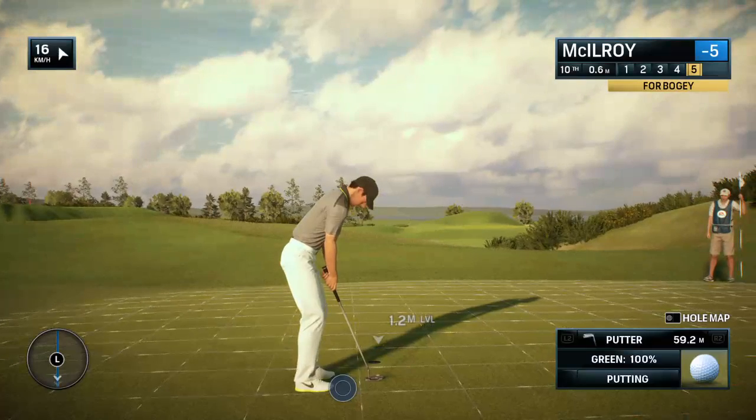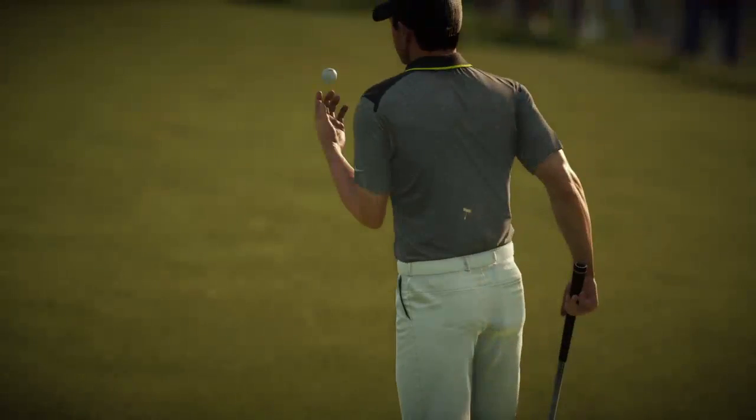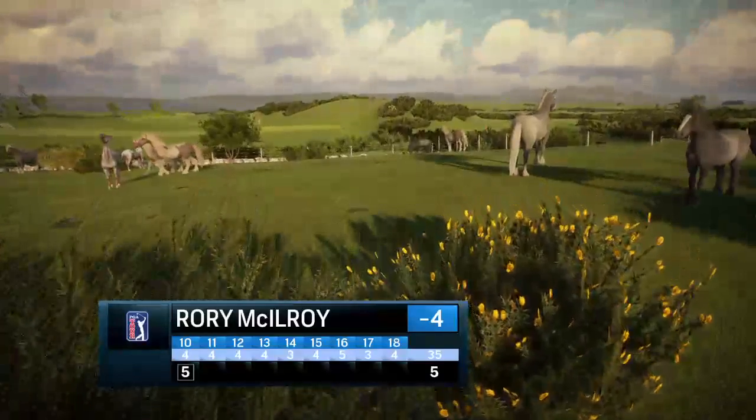Just a couple of feet. Well, it was bound to come to an end at some point. Drops just one shot after that terrific stretch of birdies.